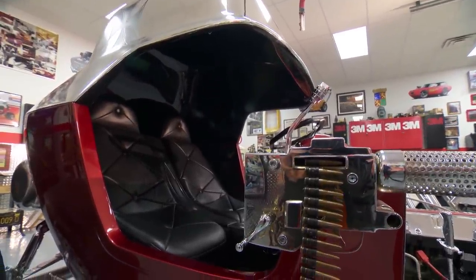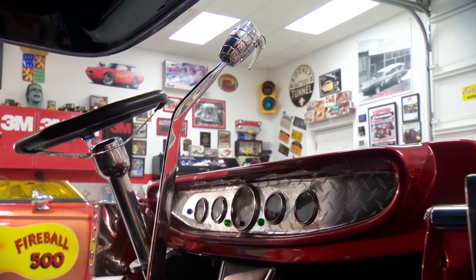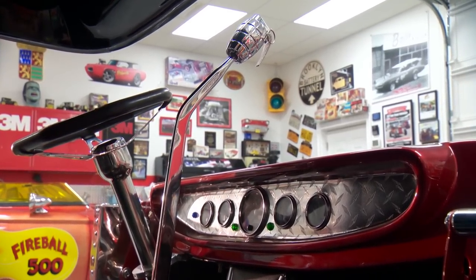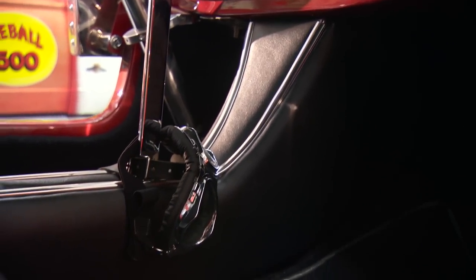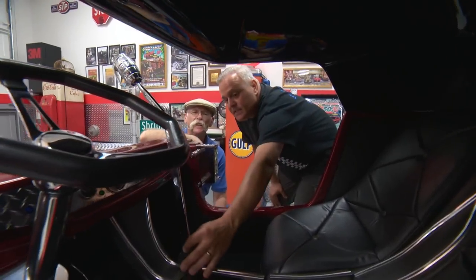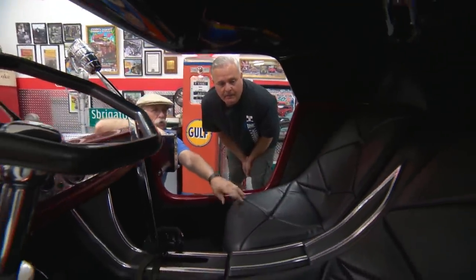And then in here, it's the Hurst shifter, but I don't think I've ever seen one with that long a shaft. No, there's a Hurst shifter behind it. This was cut off. Right. And then a piece of steel was added, and it looks like a one-piece Hurst. It does. Nice job. And, of course, chrome grenade on the top. Yeah. I like the chrome spear between the two seats.